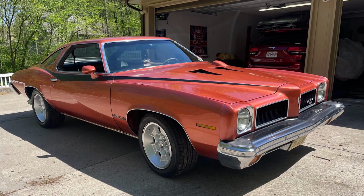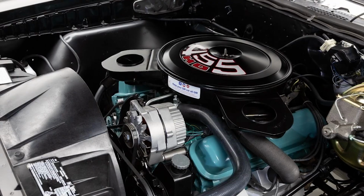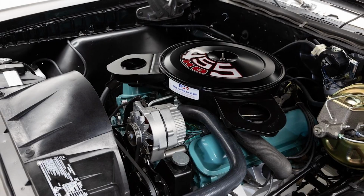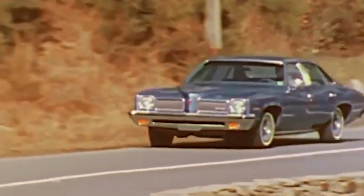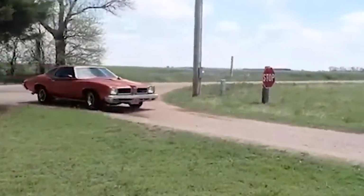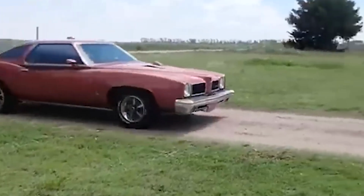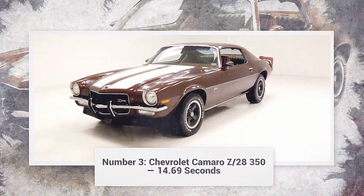The 1973 Pontiac GTO came with a 455 cubic inch V8, which provided plenty of low-end torque but was somewhat detuned compared to earlier versions. The V8 produced 250 horsepower and 380 pound-feet of torque. It was mated to a 4-speed manual transmission, which enabled it to record an impressive 14.7 seconds in the quarter mile. Number 3. Chevy Camaro Z28, 14.69 seconds.